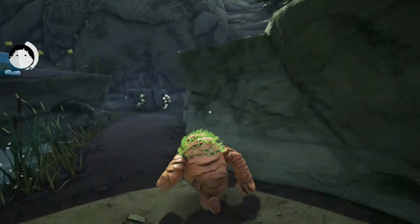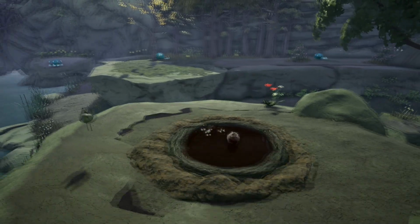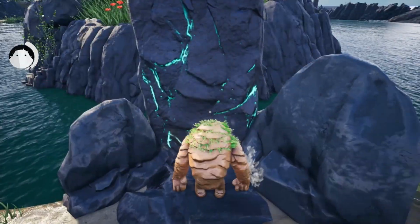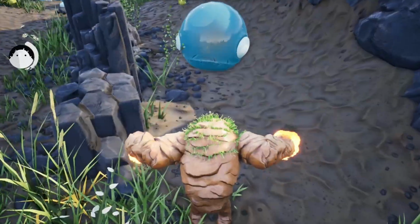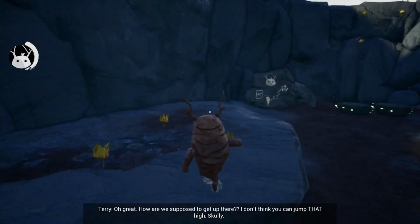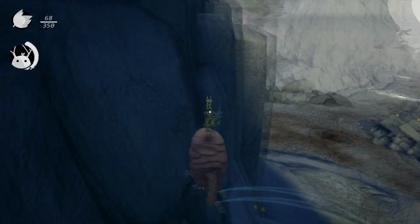You won't be spending 100% of your time in marble form. Throughout every level, there are clay pools that Skully can roll into and transform into a variety of really cool creatures with their own unique abilities. One clay form is really strong and can break down walls and fight off enemies. Another is really fast and has the ability to move platforms horizontally, and another has the ability to double jump and move platforms vertically.